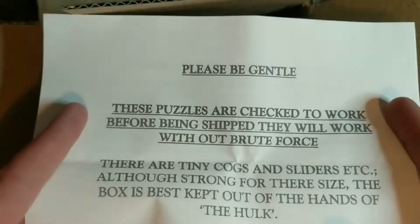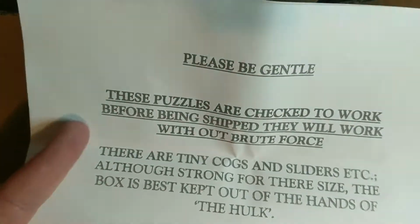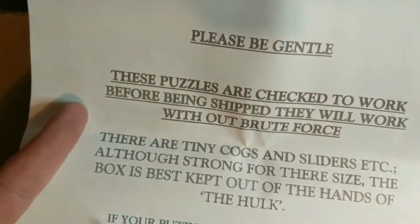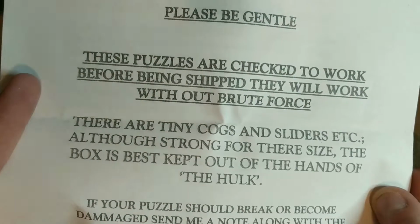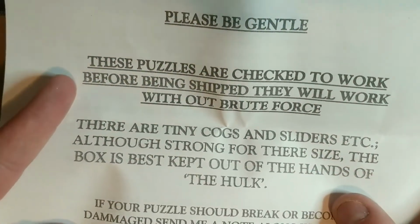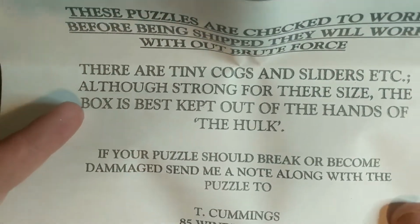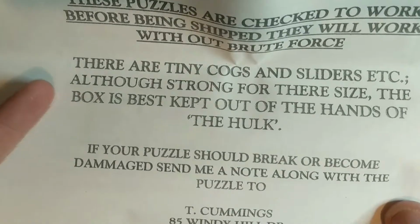Please be gentle. These puzzles are checked to work before being shipped. They will work without brute force. There are tiny cogs and sliders, etc. Although strong for their size, the box is best kept out of the hands of the Hulk. If your puzzle should break or become damaged, send me a note, and I'll repair it at no charge.